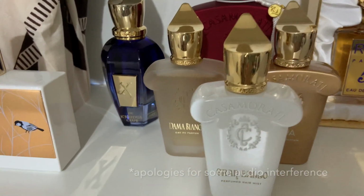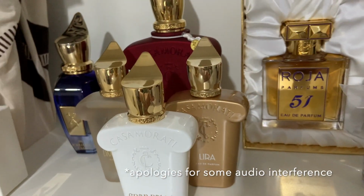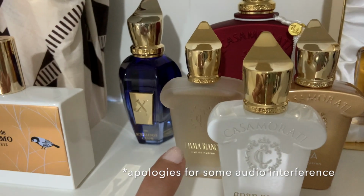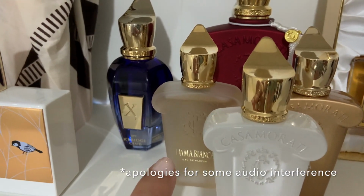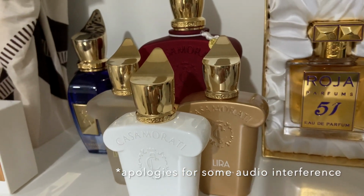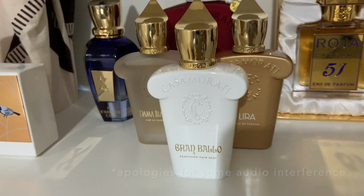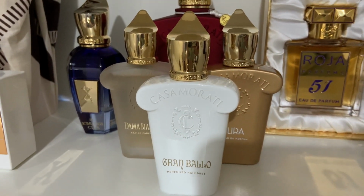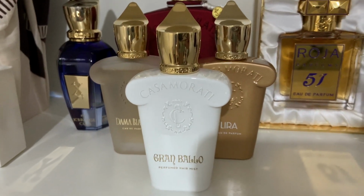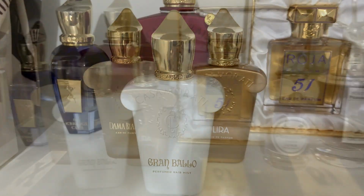And the other 2 full bottles I have are Dama Bianca in the 30 ml and Lira. So this one is a powdery vanilla fresh fragrance, and then this one smells like a caramel drizzled lemon cake. The other 30 ml here that you see is actually a hair mist in Gran Ballo, which I got for free from a purchase of perfumes.